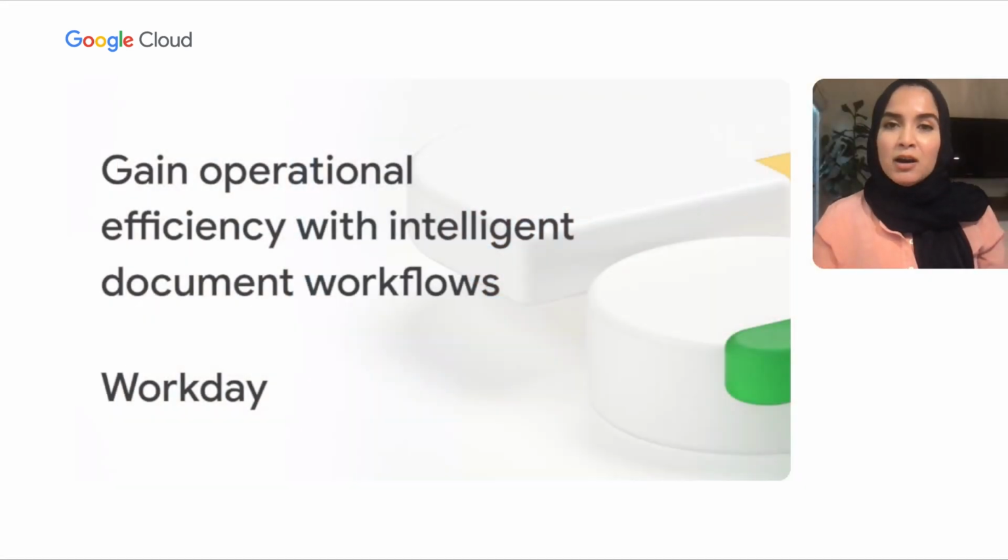In the 5 years that I've been with Workday Expenses, I don't think I've ever met a customer that has not asked how we are driving operational efficiency through machine learning. Whether it's OCR or intelligent insights, automation is top of mind for our 1,350 plus expenses customers. Today, I'll be sharing a little bit about what we've been able to accomplish with the help of DocAI, and more excitingly, where we are headed next.